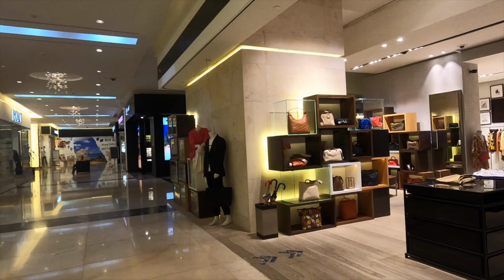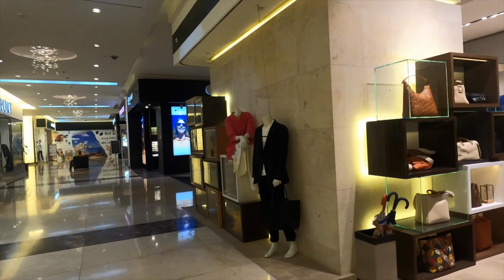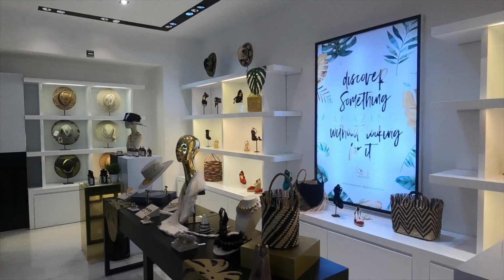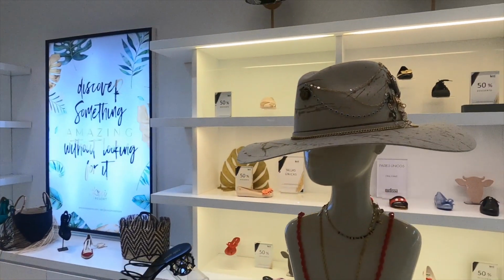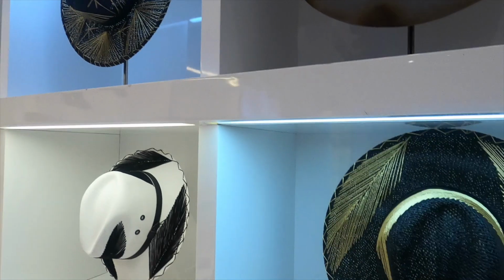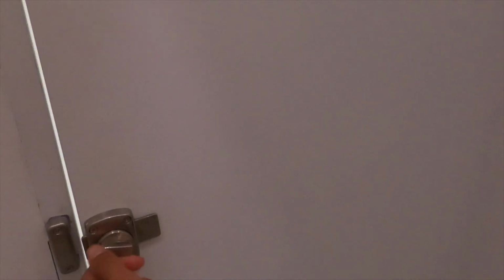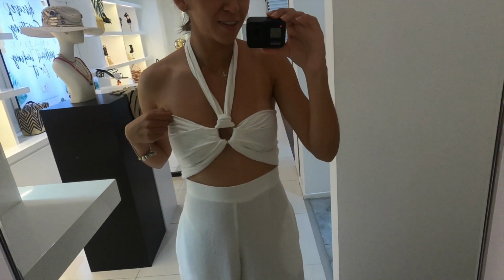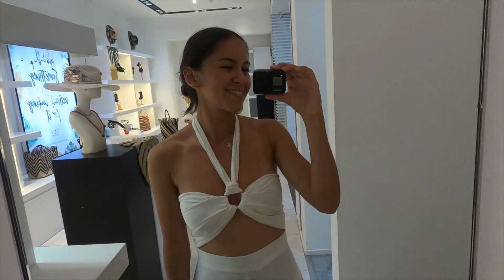So Luxury Avenue, guys, is so cool also. This is a great place for shopping. There are shops like this that are just amazing, that have handmade Mexican stuff. Just so beautiful. I love this. It's just gorgeous.